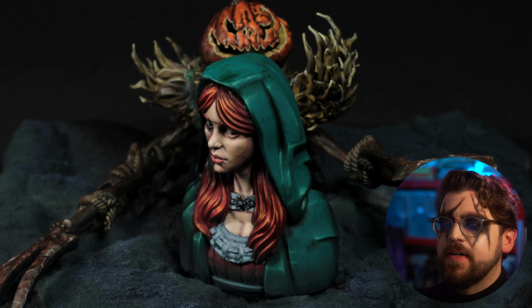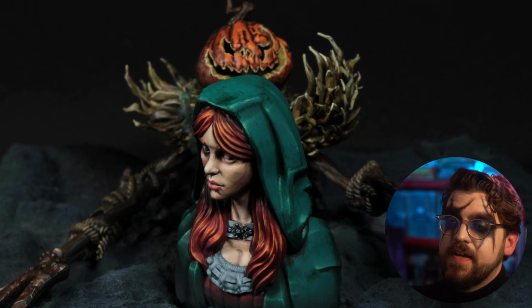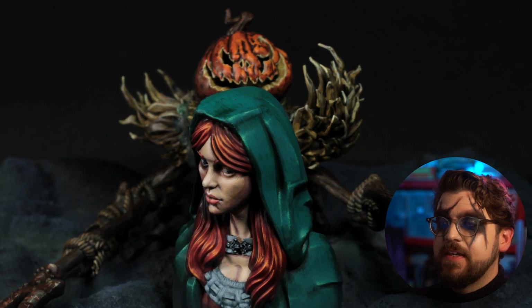Might seem harsh, but again, I'm trying to keep the categories in mind when I'm marking these. But as I said before, I do enjoy the color palette. I'm going to give that a 7.